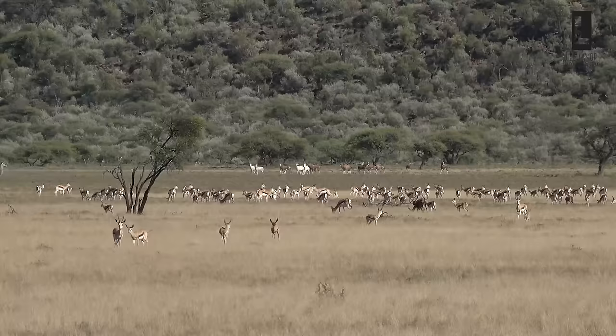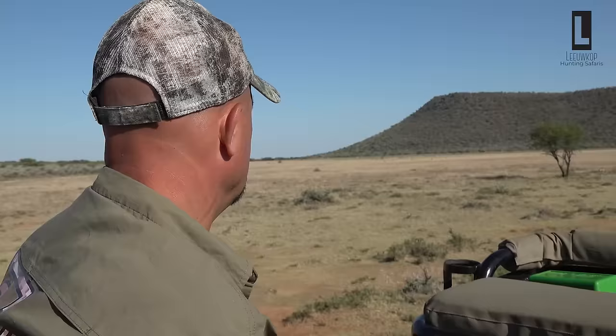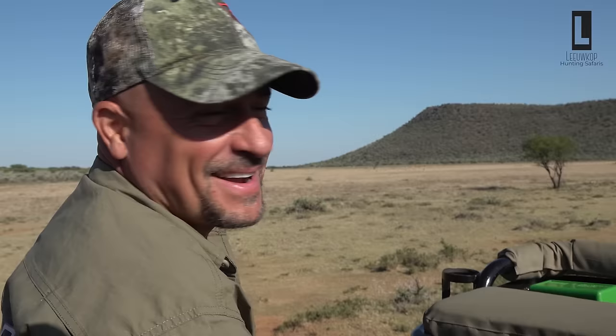Well, we just drove into this valley up here. I don't know, 300 to 500 springbuck. We got eland, blesbuck, zebras. I'm not sure, eland, I think I saw, maybe kudu. It's hard to tell that far over. Just a ton of game out here.